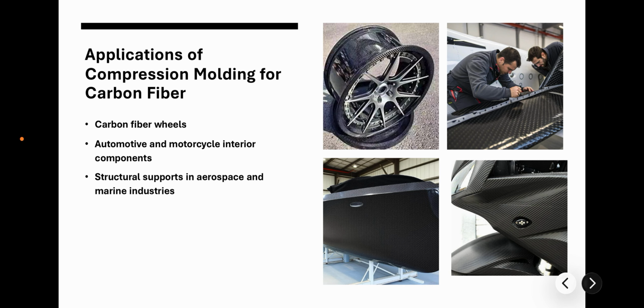Some of the applications that'll follow the compression molding for carbon fiber will include wheels. So carbon fiber wheels also improve that aesthetic, the weight of the car, and the handling as well. You'll have automotive and motorcycle interior components. So that picture in the bottom right corner will include a front face shot of a motorcycle and how its outer body is included with those carbon fiber materials.